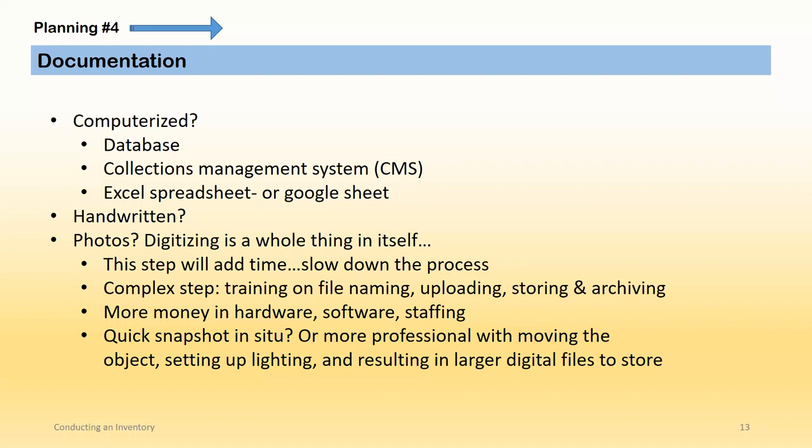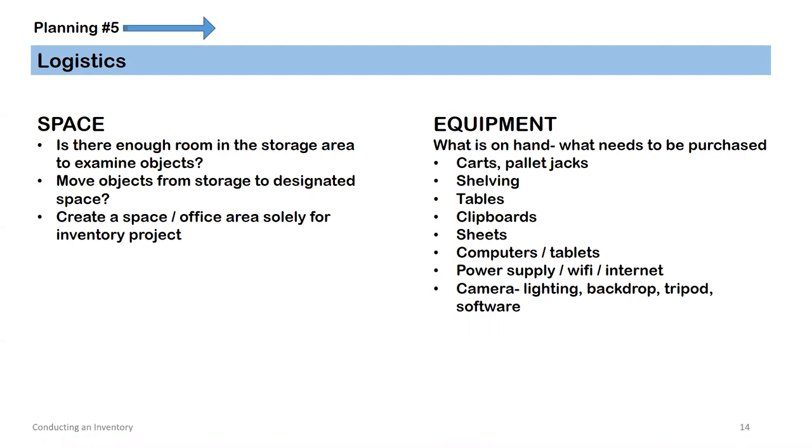Planning step 5, the logistical side of doing an inventory, has you looking at space and equipment. Do you have enough space in your storage area to examine objects, meaning literal space for a person to move around and see the objects, take measurements, and record the information? For the Utah State History Inventory, we were handwriting the inventory data, which minimized the space needed, as we did not need space for computers or tables and power sources as we moved around through the locations and storage.